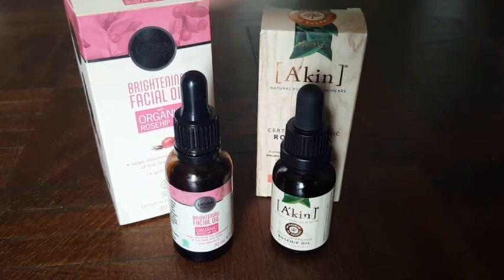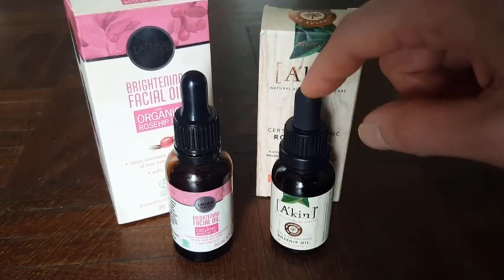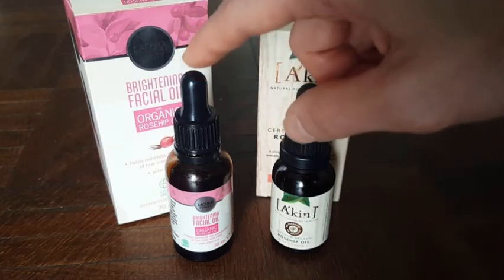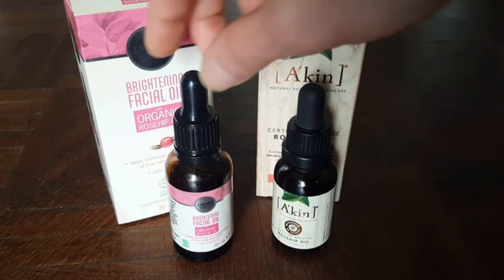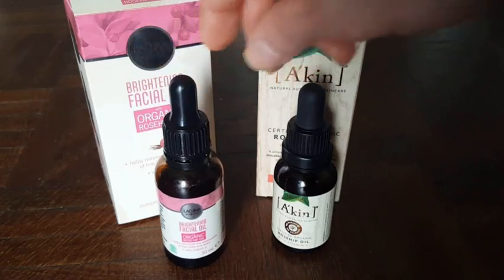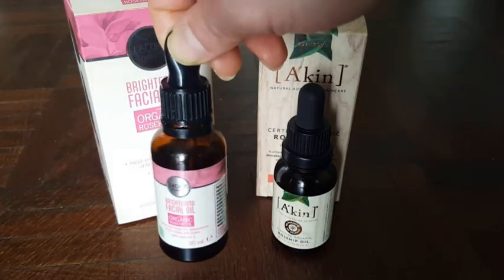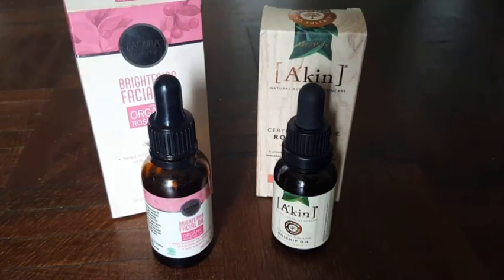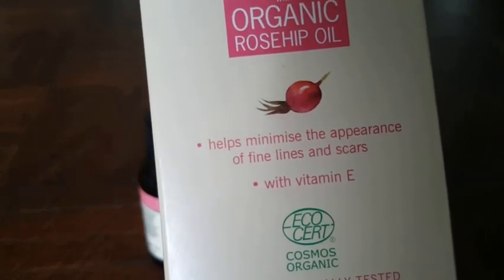And in this one, Lacura, I was already using the other one, and I never used this on its own for a while, but I used this on its own for a few months before using this one, so I don't really know how this one would affect my skin on its own, you know. But so far this one is good too, and it has vitamin E.